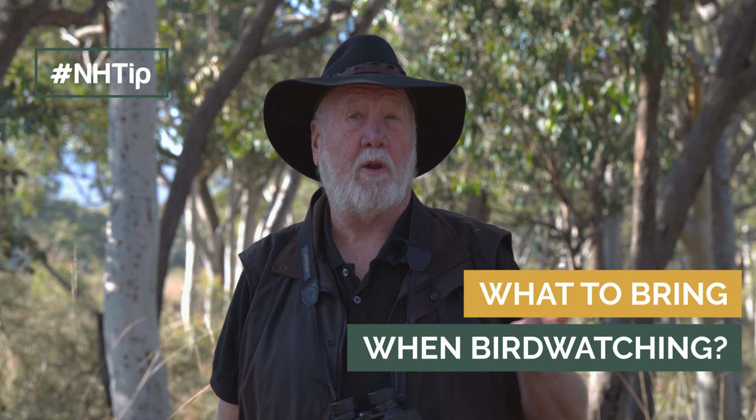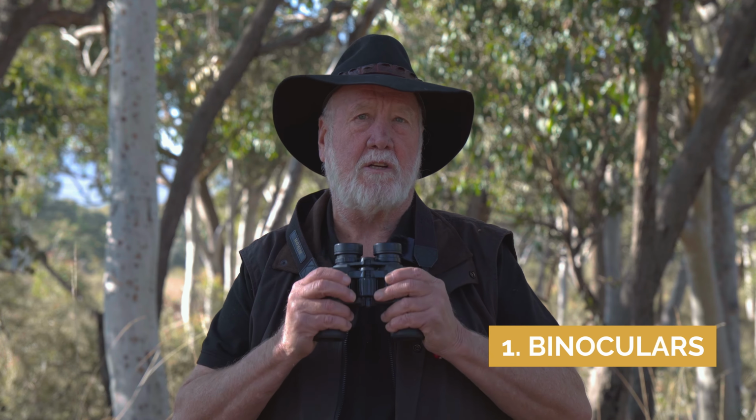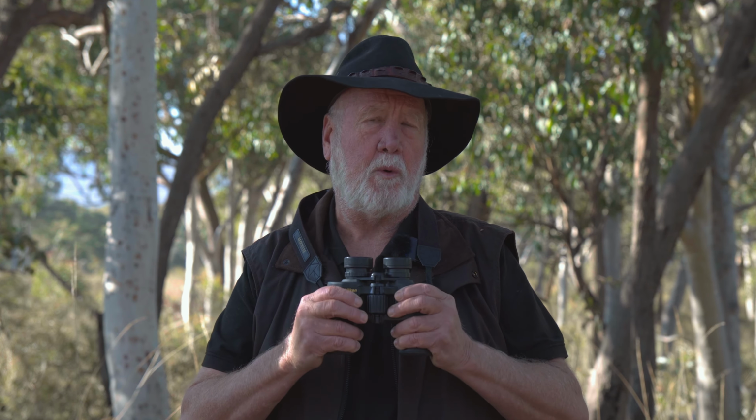So sometimes I'm asked by bird watchers, particularly people who haven't been bird watching long, what do I need to take with me when I go out on a bird watching trip? Well, of course, the first thing you should always have is a pair of binoculars. That's just a vital piece of equipment for any bird watcher.